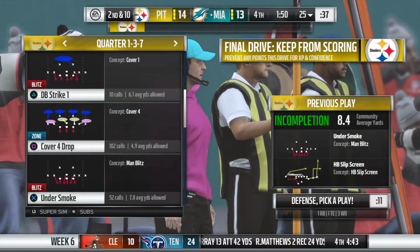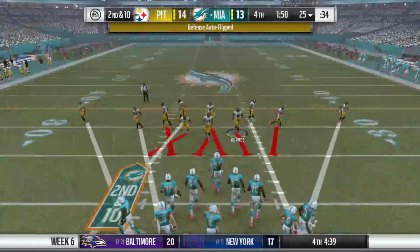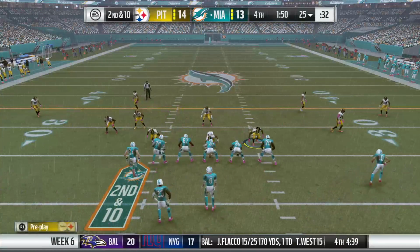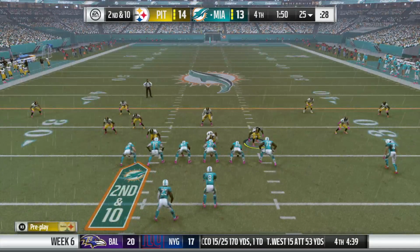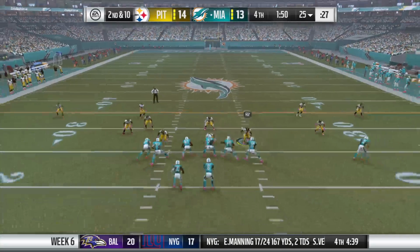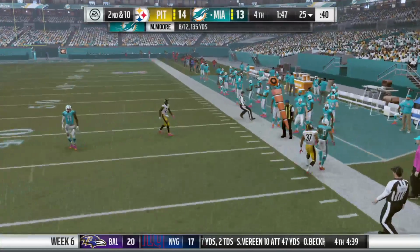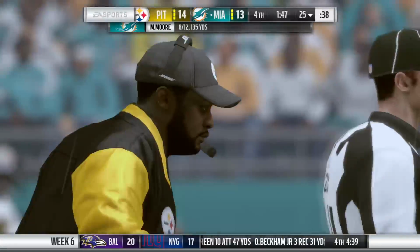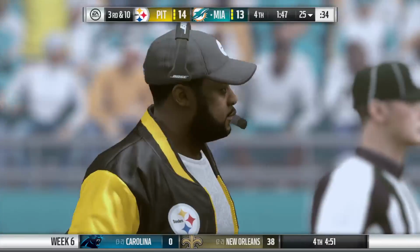So many components go into a well-executed screen pass. You've got to sell, sell, sell. Offensive line's got to sell like they've missed blocks, and then they move out and they're out in front of the running back. He's got to sell that he's trying to block, and then he slips out into the route. The quarterback has to sell that maybe he's trying to throw it downfield. Instead, he slips it off to the running back, and when you get one set perfectly, you have to catch the ball, and that didn't happen on that play.